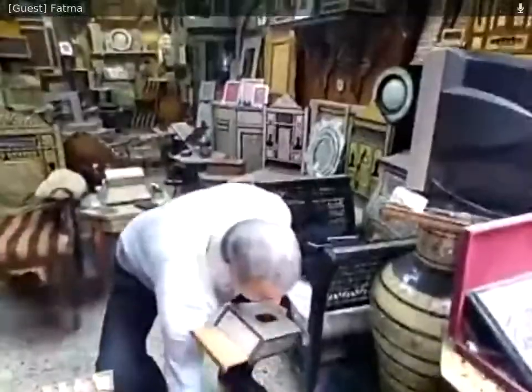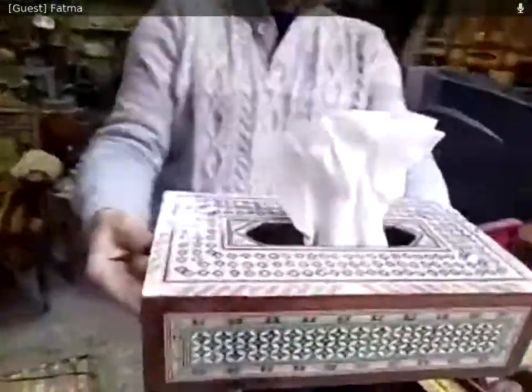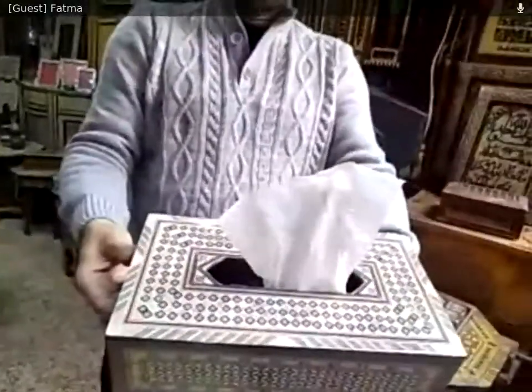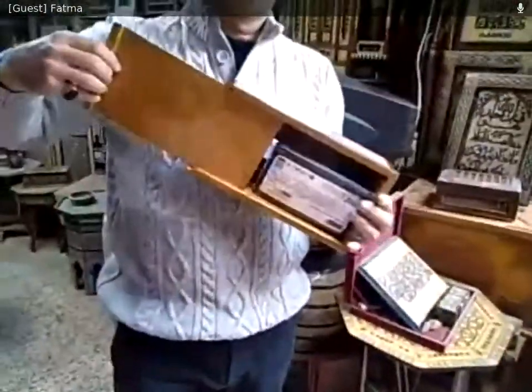Yeah, it's nice, like an art piece, and then you can see the tissue. You can just pull it out and change the old tissues with a new one from the bottom like this.